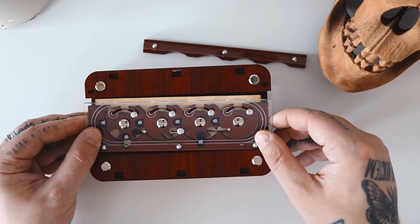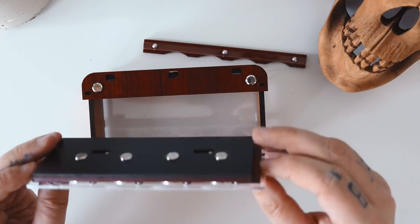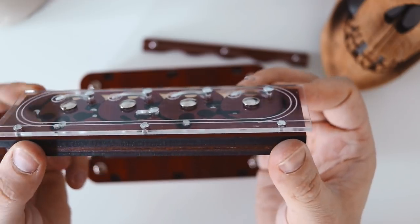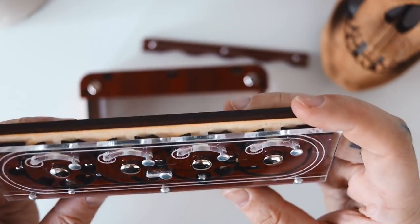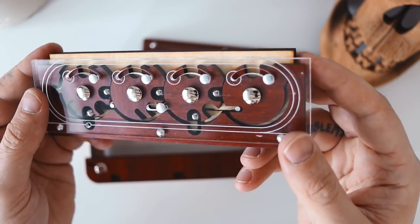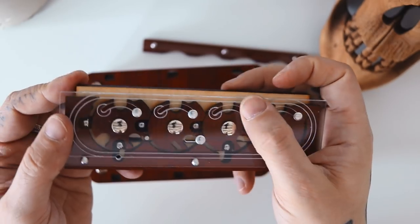Not too bad. And in here, this is really cool. You got all the moving parts in here. Check this out. So this is the whole brains of the operation here. This is it. I mean, pretty crazy. Look at that. How does someone come up with all this, right?